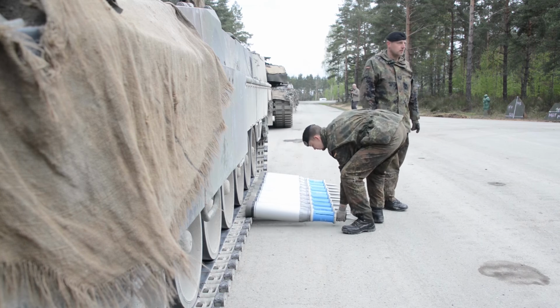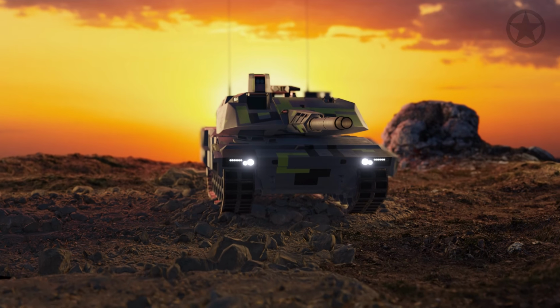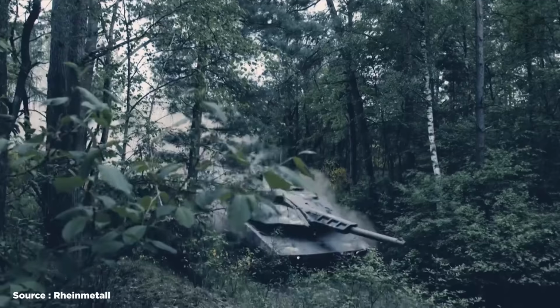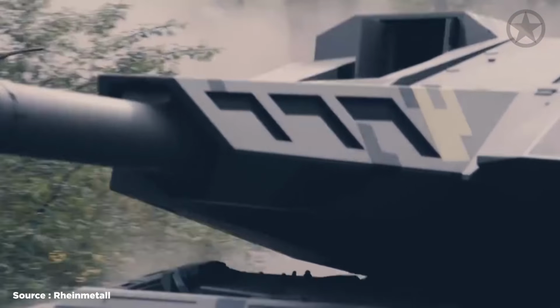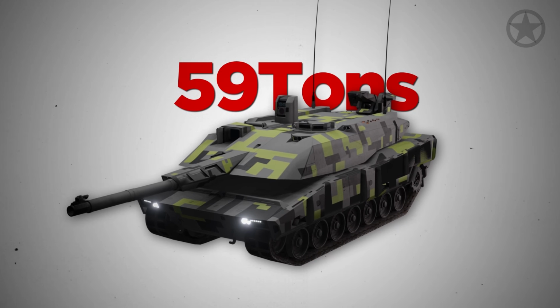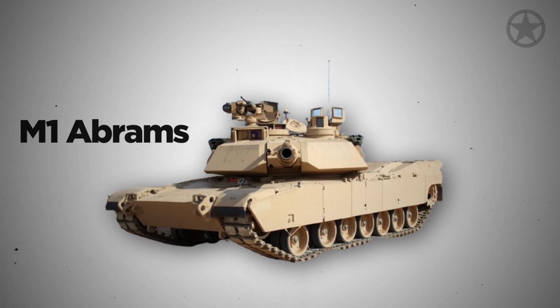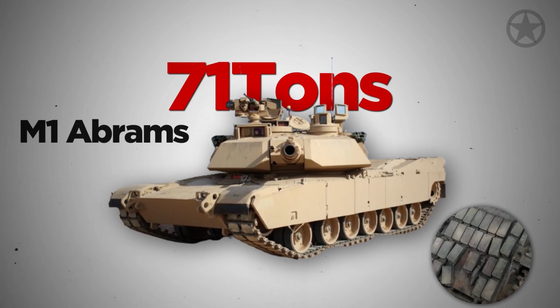With all this advanced equipment and armaments, you might think that this tank would just be a sitting duck with a big sign on it that says, "Shoot me." However, you would be sorely mistaken, since the Panther is incredibly agile for its size. Weighing 59 tons, the Panther is actually smaller than its contemporaries, like the M1 Abrams, which weighs 70 tons or more, depending on installed armor packages.